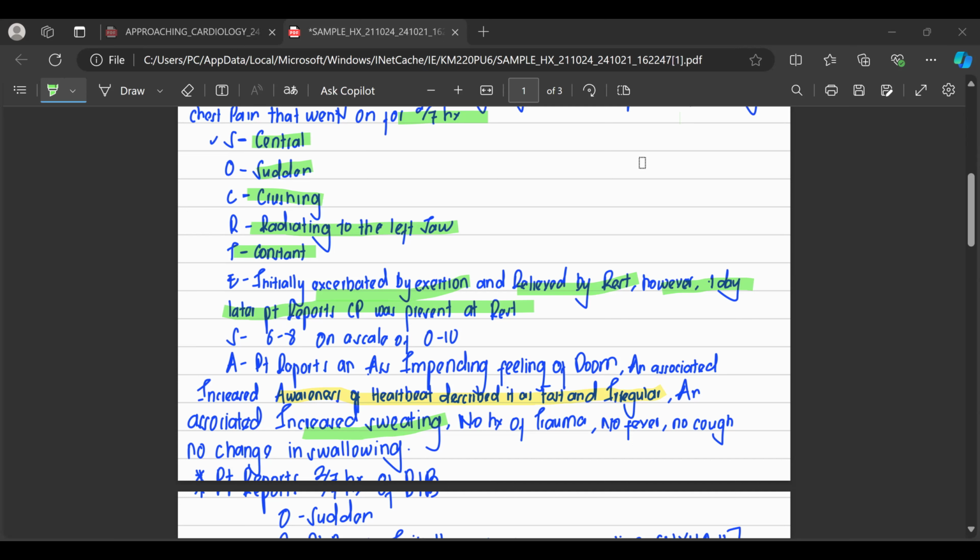You should avoid that, because if you pack your associated symptoms smack in the middle, you are at risk of going on and describing something positive, and then you're going back to the chest pain. It makes no sense there. You have to remember that history taking is an art as much as it is a science.